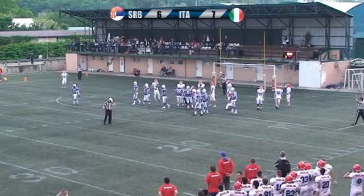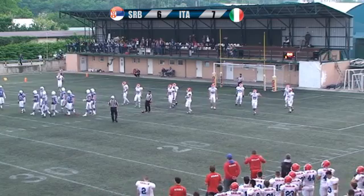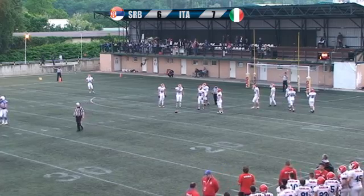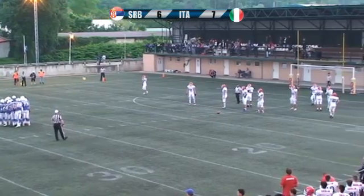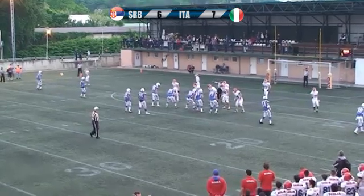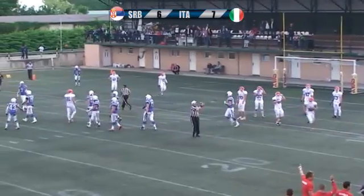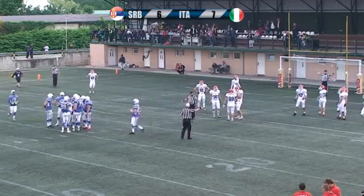There is probably a delay of game. So some flag. Yes, delay of game. Penalty against Italy now. They lost a lot of time in moving the ball. Now first and goal on the 11. Costa looking for the wide receiver on the corner right side of the end zone, but the ball is hugely overthrown, so will be a second and goal.